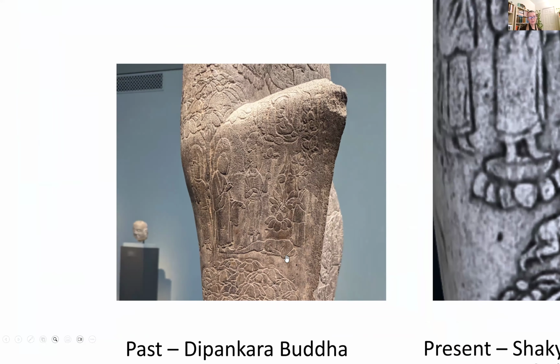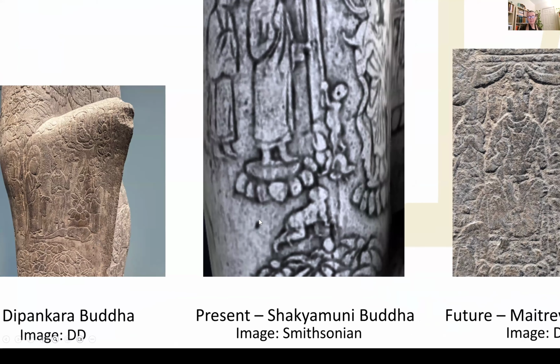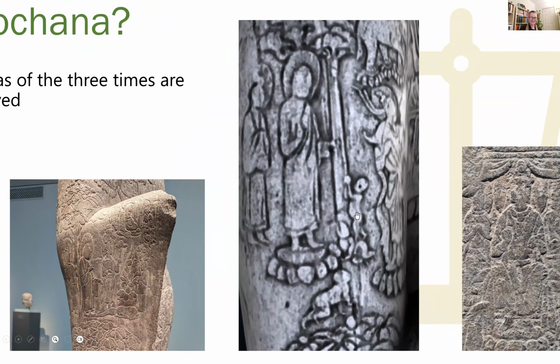So we see an image of Dipankara, and Dipankara Buddha isn't very often depicted, I have to say. We don't see him all over the place. That's a pretty unique depiction. And then we have the Shakyamuni Buddha. So this is Shakyamuni Buddha, and this is a little boy offering him a handful of mud. He didn't really have anything else to offer, but he was so moved by seeing Shakyamuni Buddha that he offers the Buddha a handful of mud. And this little boy receives the prediction from the Buddha that he will be Maitreya. He will be the Buddha of the future.